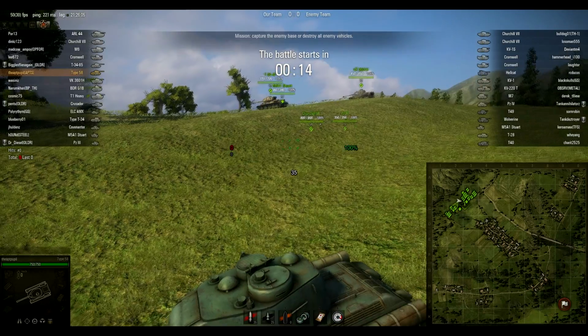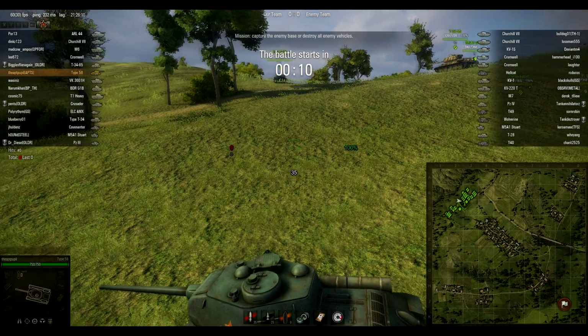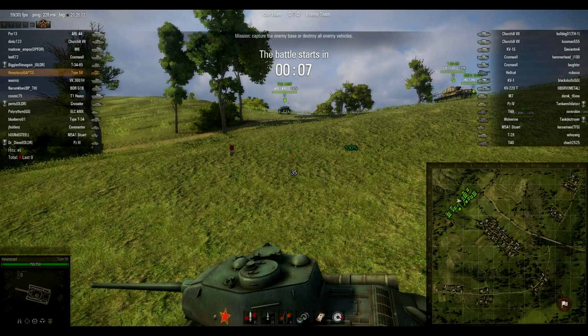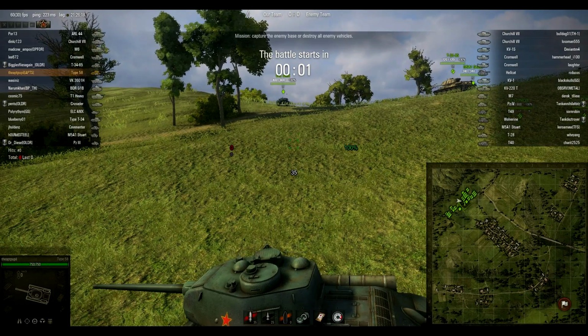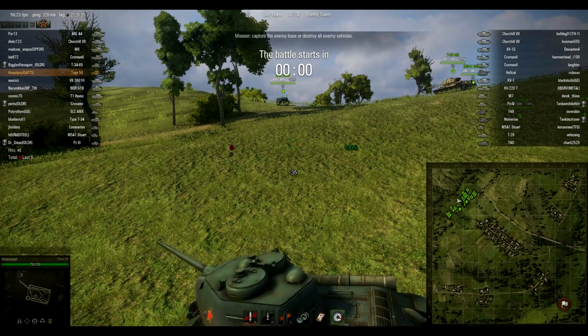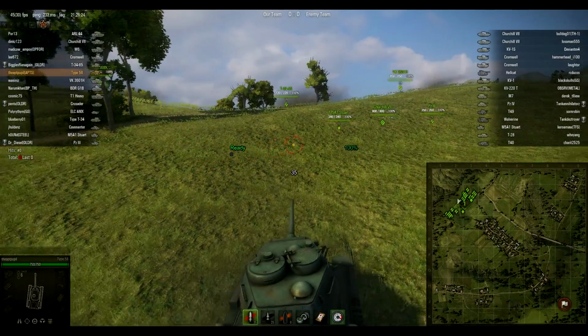I quite enjoy it. I quite enjoy being able to bounce shots like a T-34-85, which is the other medium tank I'm now grinding on my off days. And I quite enjoy being accurate, which is unlike the Russians. This is a nice mix of Russian and German accuracy with Russian versatility.